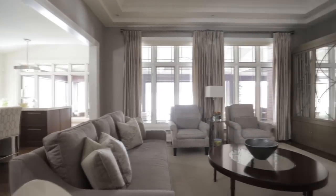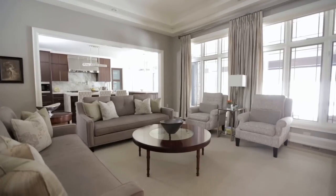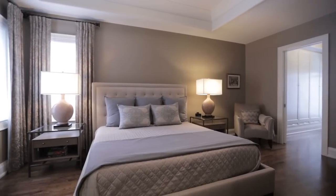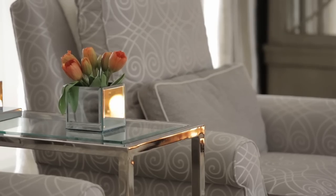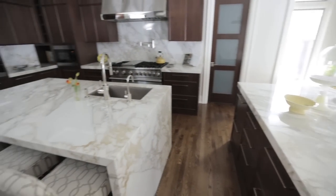If I had to use one word to describe this project, I would say gracious. It's a simple home, yet it has a gracious element. The colors are very soothing. Everything has a lovely synergy, and I think that gracious living is what we all aspire to.